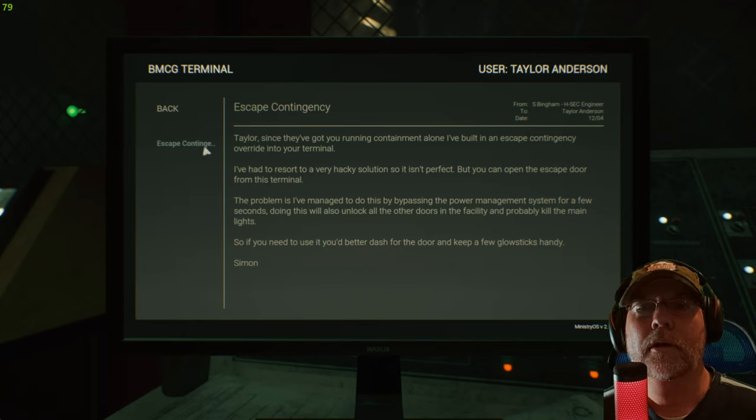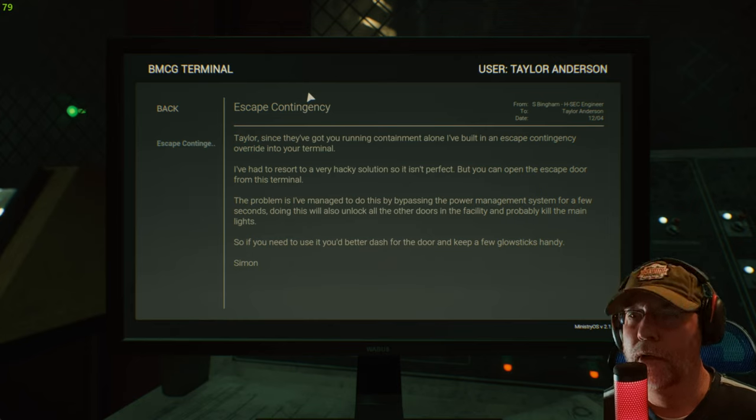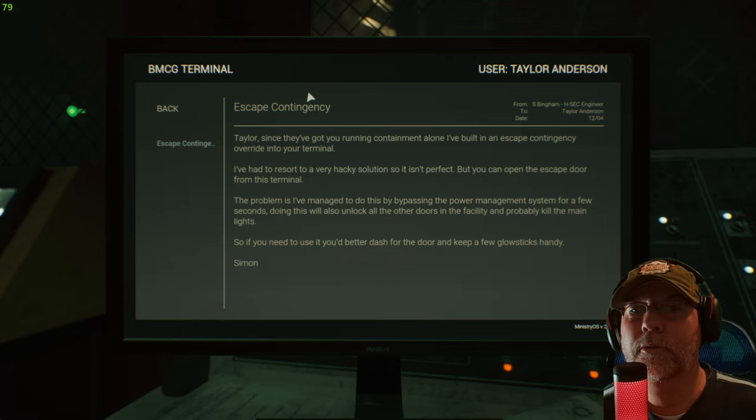Taylor, since they've gotten you running the containment alone, I've built an escape contingency override in your terminal. I've had to resort to a very hacky solution, so it isn't perfect, but you can open the escape door from this terminal. The problem is I've managed to do this by bypassing the power management system. So if you need to use it, you'd better dash for the door and keep a few glow sticks handy.